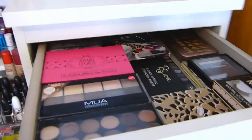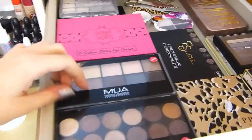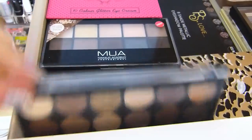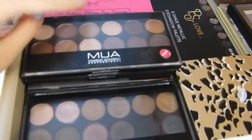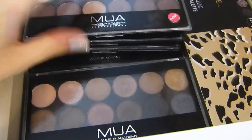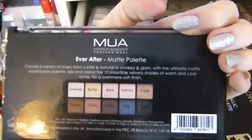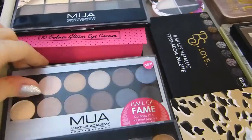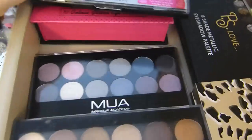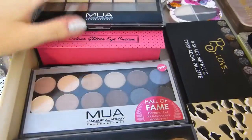Basically I keep my eyeshadows in this top drawer. So I have quite a few MUA palettes. I've just got the Heaven and Earth, the Undressed palette, and the Undress Me Too there. Then I have this MUA, what's it called? Ever After matte palette, there we go. I have the Hall of Fame palette, and then I have this Starry Night palette. So as you can tell, I really like my MUA palettes.